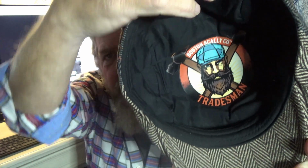The only complaint that I have about this hat is that inside there, I love that it's there, but it's a vinyl kind of material, and it's gonna fade out. I mean, it's not gonna last long. As I sweat and everything in this hat, it's gonna wind up in my hair down the drain. It's gonna wear out. But anyway, that's the only complaint I have about the hat.